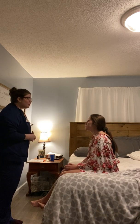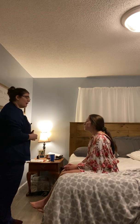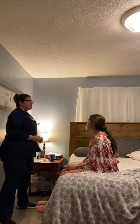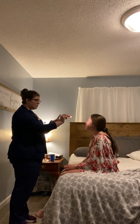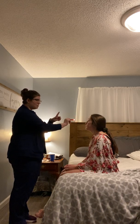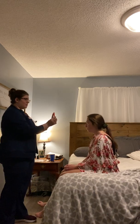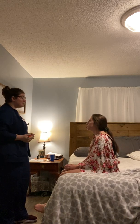The pupils are approximately a 5, and the conjunctiva is white with no varicosities or redness noted. So I'm going to have you look at my finger. Pupils are equal, round, and reactive to light. And I'm going to have you, wonderful, and they accommodate and the reaction is brisk.